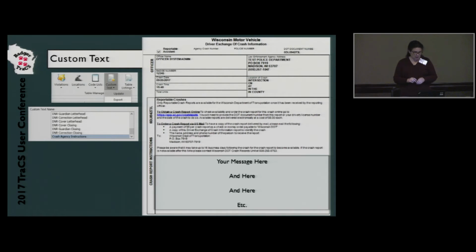Okay, and then we have new custom text for you to remind you how to do that. What you're going to do is in TRACS proper, you're going to go in and log in with your administrative account, and you're going to go to the table manager menu under Tools, and you're going to see there's an item in there called Custom Text, and you're going to click Update, and when you're in that panel, you're going to select Crash Agency Instructions as the custom text that you want to add, and then there's sort of like a mini word processor that you use to create your custom text. And this message then will appear on the driver exchange form.